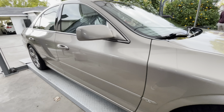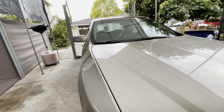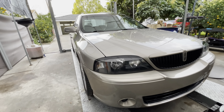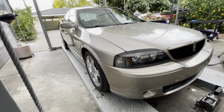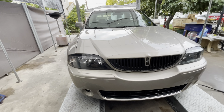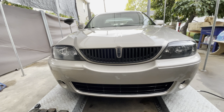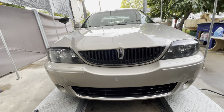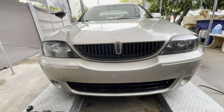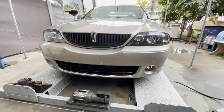This is the V6 version, which is a little bit less powerful than the V8 one, but it's much more reliable. It doesn't have the timing chain issues that the V8 models kind of struggle with. Also, it has the updated 03 to 06 headlights, and also the 04 LSE bumper, which looks fantastic.